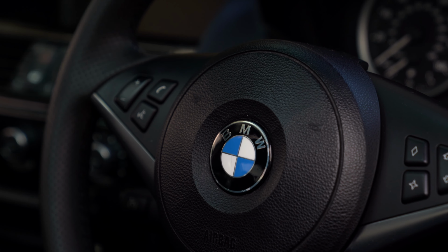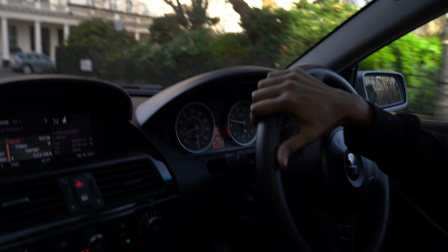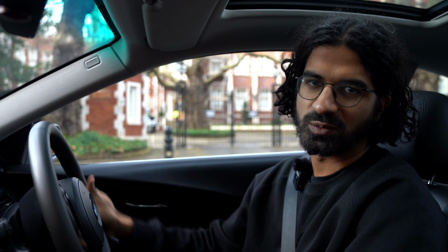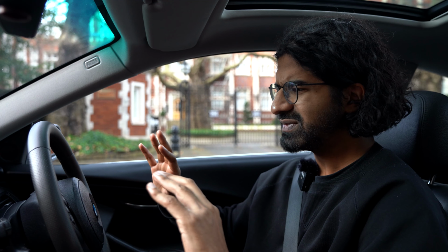Then you've got this amazing steering, which is super light around town, not sickly light, not like a Fiat Punto with the city button pressed, but light enough that you can just whizz it around one-handed. That's great. On top of that, we've got a silky smooth ZF 6-speed automatic gearbox in this. It's such a good blend of responsiveness and smoothness around town.